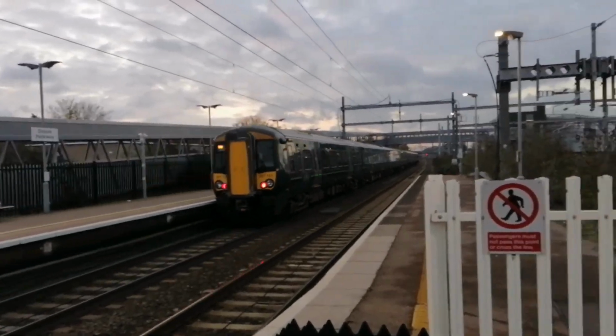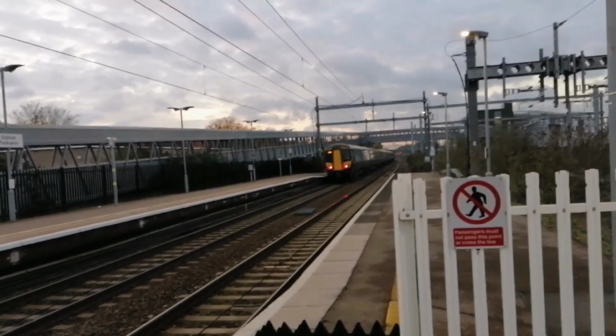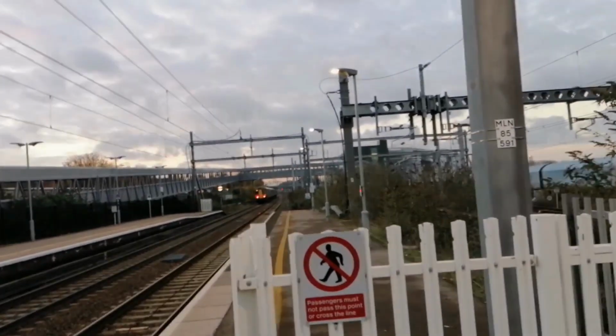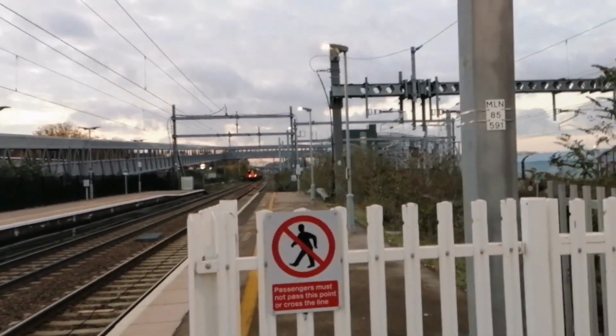Brilliant. 387151 at the back, and I've got the rear unit. Just checked the previous clip. That's working the fast service to Bristol Parkway. Next stop is Swindon. Nice.